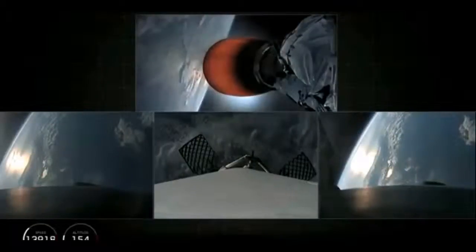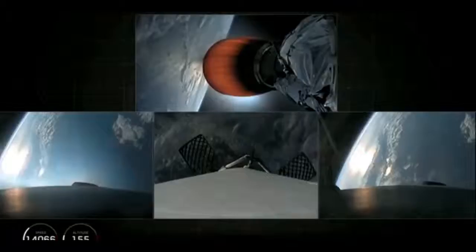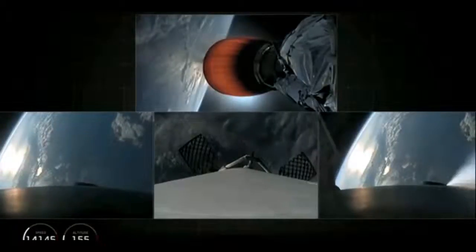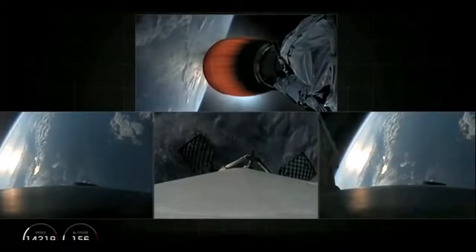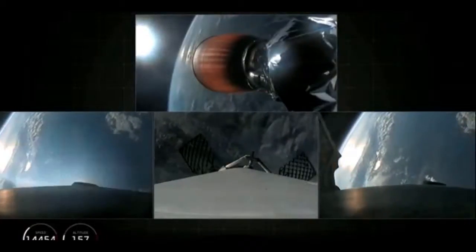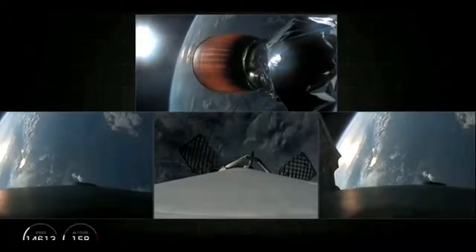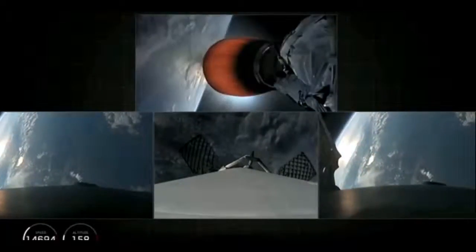If we have a successful landing today, the side boosters will be reflown on our next Falcon Heavy mission, STP-2. And coming up at about T plus 6 minutes, the side boosters will do a re-entry burn, followed by a landing burn, and the center core will do much the same a few minutes later.